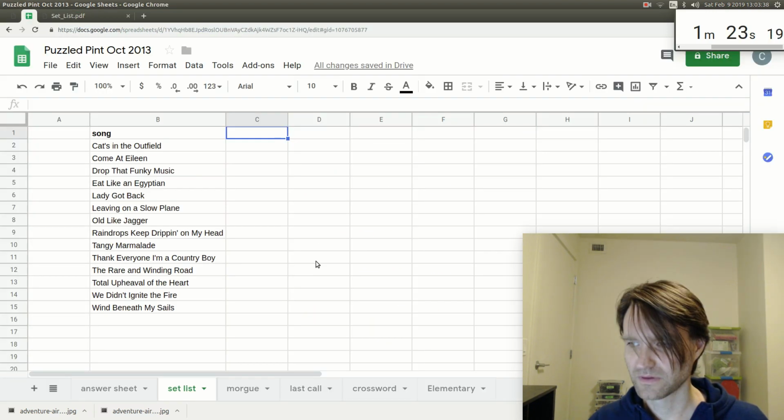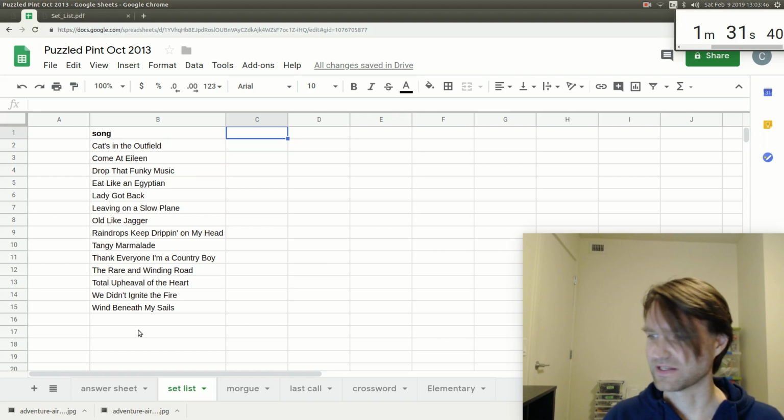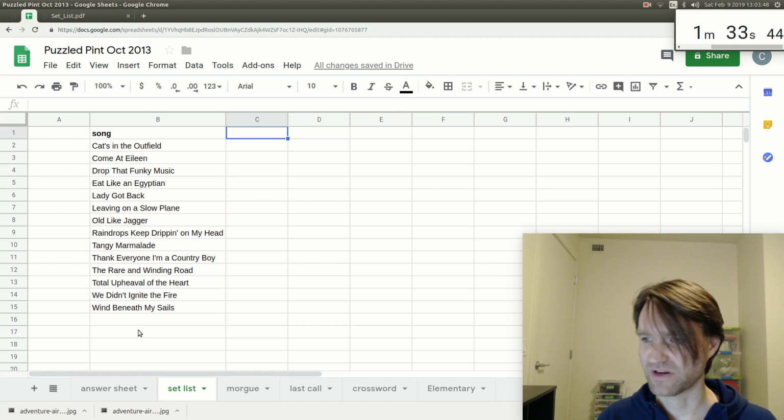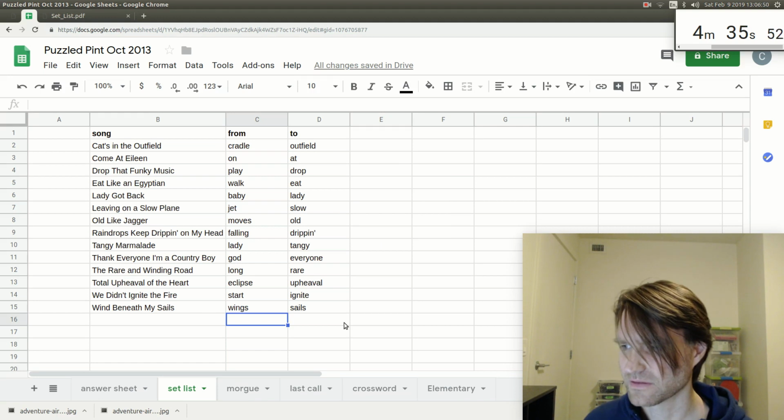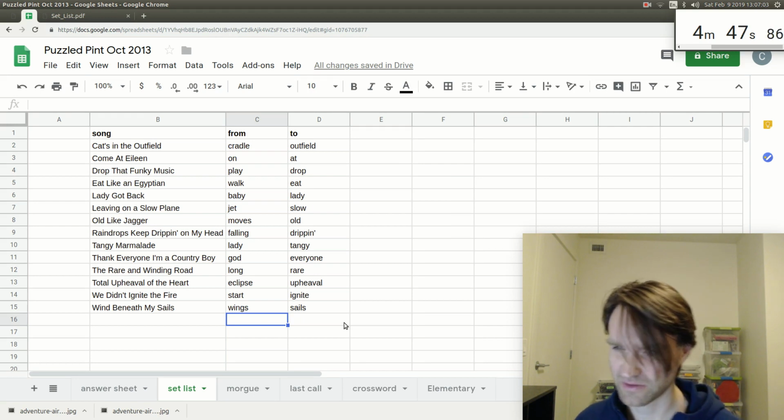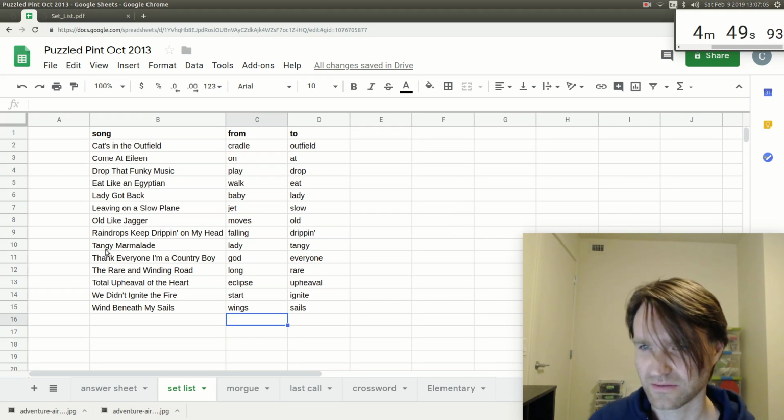So, as far as I can tell, these are all real songs that have had one word changed. So the obvious thing to do is write down what the word was changed from and what it was changed to. Alright, so we've got all these songs. We could add more information, like who wrote the song, who wrote the original song, what year it was published. Let's just start with this for now, see where that takes us.